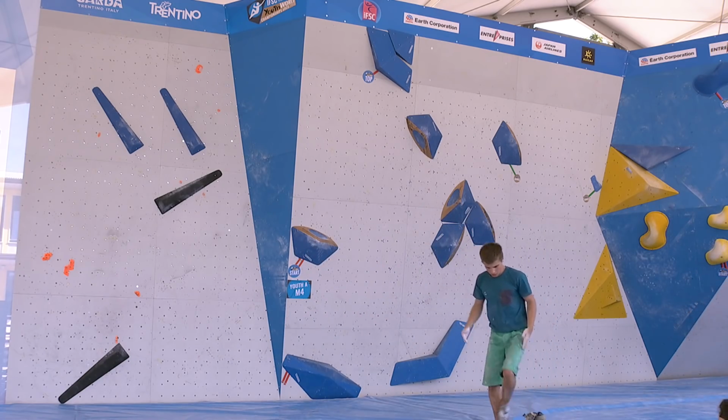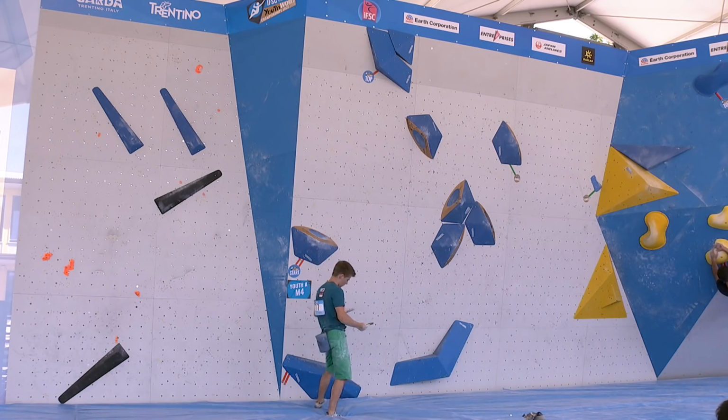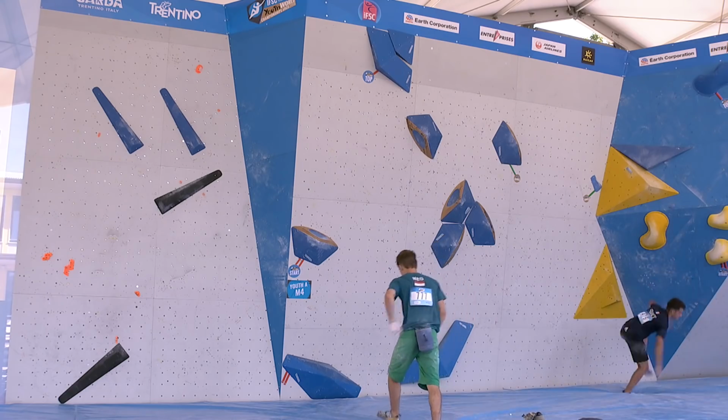Just doesn't seem to have completely got the rotation of the body just quite right yet. Actually sort of really almost vertical slopers. Somewhere between undercut and vertical, those slopey volumes. Really bad dishes.